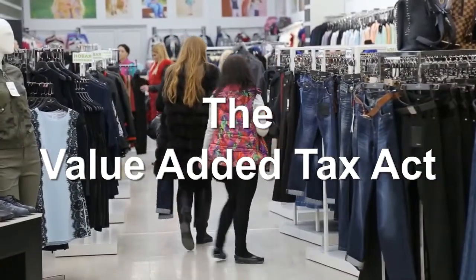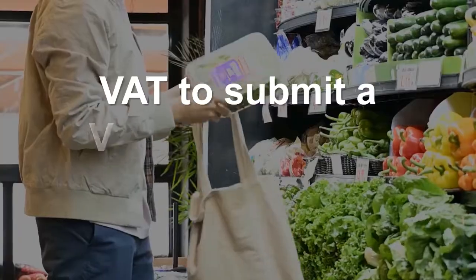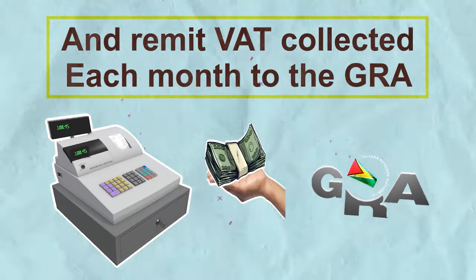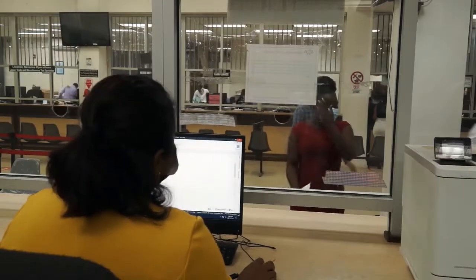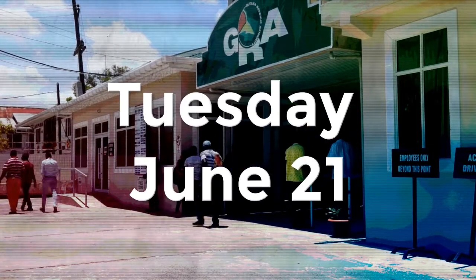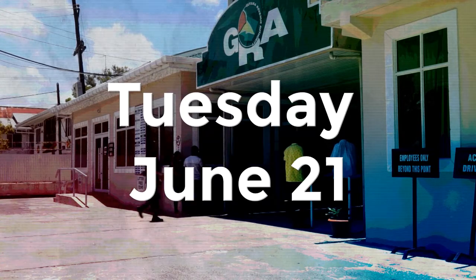The Value-Added Tax Act, Chapter 8105, requires every person charging VAT to submit a VAT return to the Commissioner General and remit the VAT collected each month to the Guyana Revenue Authority. Returns and payments are due within 15 working days after the end of the month. On that account, Tuesday, June 21, is the due date for the submission of VAT returns and the payment of VAT.